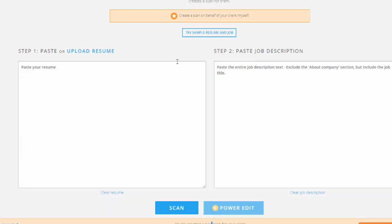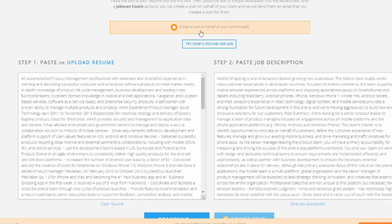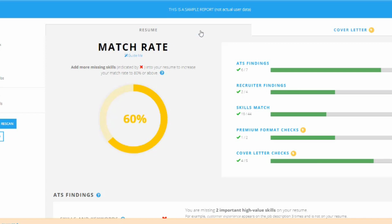We come in here and I'll just use the sample. So the first thing it's going to do is you're going to put your resume in on the left hand side. You're just going to dump it in like a text file. And on the right hand side, you're going to put in the job description or a few job descriptions, and it will compare it to see what the match looks like.